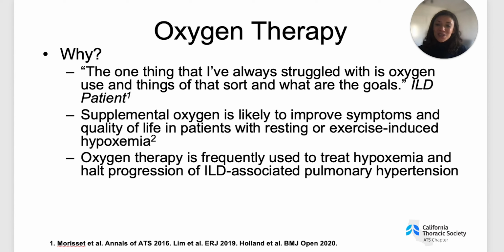There is a randomized controlled trial out of Australia and Sweden, which is comparing the efficacy of supplemental O2 use through portable concentrators on physical activity, functional capacity, health-related quality of life, and symptoms, and that will hopefully help to answer many of these questions and provide a more standardized approach to getting patients access to oxygen therapy.